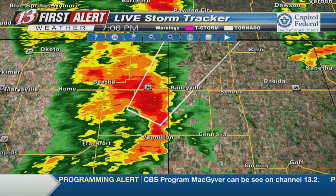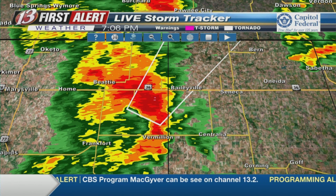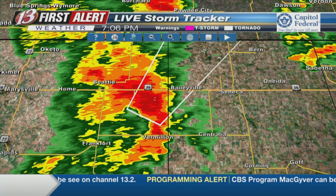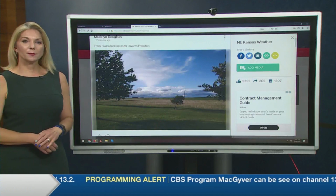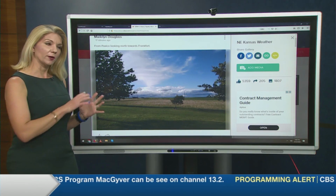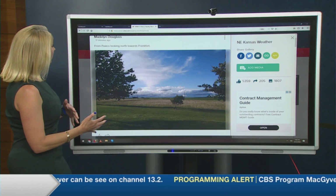We can go back. We've got some additional storm pictures coming in. We'll continue to monitor social media too for that. But for an update, let's go back over to Melissa. You've had a couple more pictures coming into our WIBW.com weather page. This is what folks are seeing around the area as those storms are moving in or off in the distance.